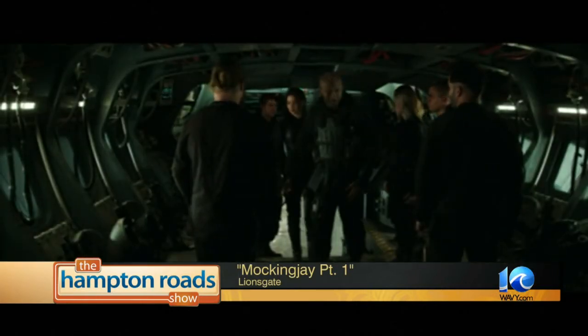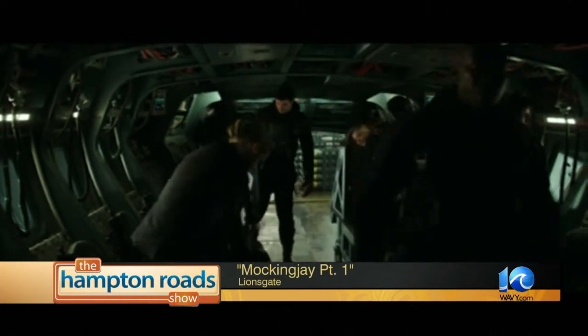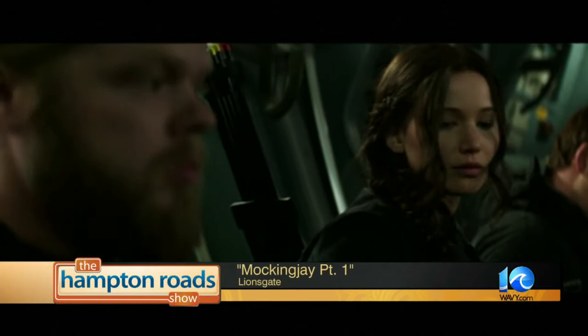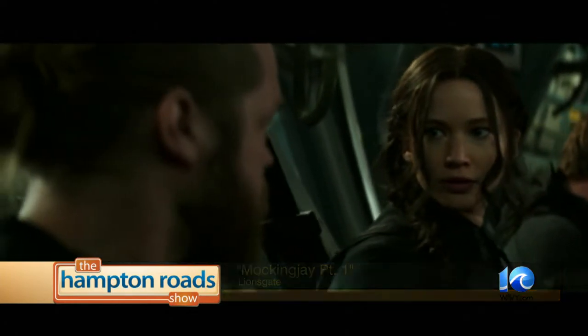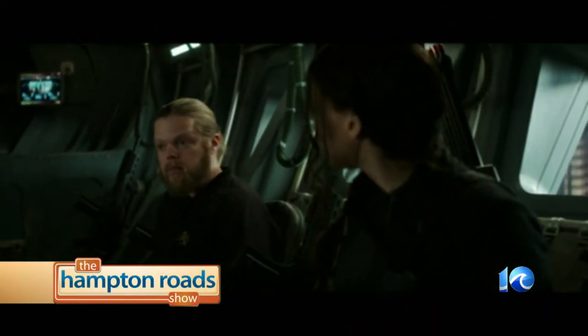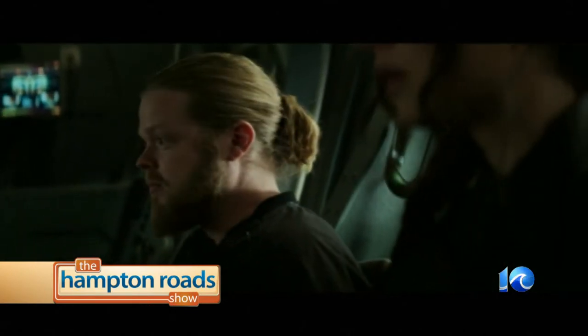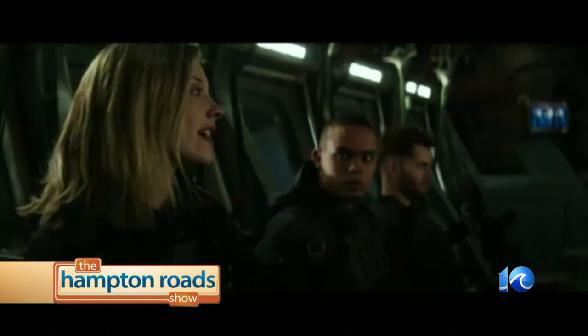So as she mourns the loss of Peeta, she listens to the friends she trusts so dearly and President Coin, played by Julianne Moore. She begins to understand that she needs to be the voice of the rebellion, the Mockingjay. But it's not until she learns the truth about Peeta that she knows what she has to do.